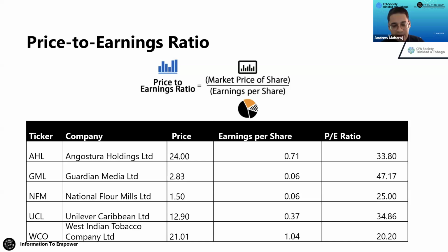So with respect to the PE ratio, generally, lower is considered better from a value point of view. So in other words, based on these numbers, Whitco is considered the best in terms of value. The reason is that we interpret the PE as: for every dollar in earnings, how much are you willing to pay for this particular share? In this case, it appears that investors are willing to pay $20 for every dollar in earnings of Whitco, whereas on the extreme, for Guardian Media, investors are willing to pay $47. So from a value point of view, Whitco looks to be a better buy in terms of getting that $1 in earnings, right?